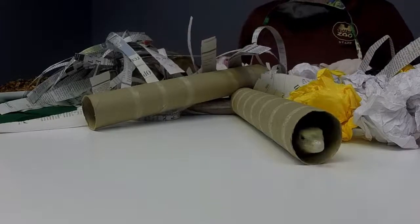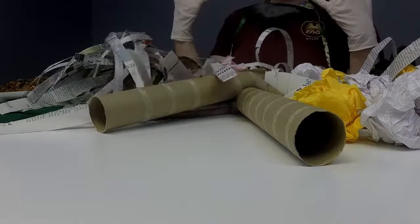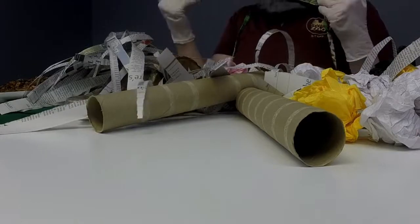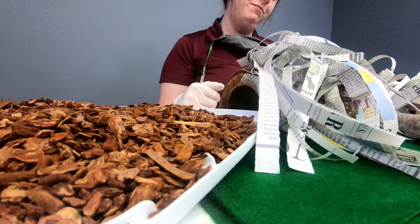Oh, no, he's gonna retreat now. So he has holes on either side, and those are actually external ears. He also has eyelids. Snakes do not have eyelids. So if you see him blinking, that means he's a lizard.